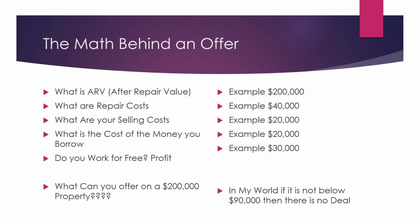And again, just walk through this math again, rewind the video, right? What's the after repair value? What's the repair cost? What's the selling cost? Do you expect your money to generate a return? And then what's the profit that you expect? So again, we walk through all of that. And then if you just add up all the cost, 40 plus 20 plus 20 plus 30, you'll pretty much realize that there's $110,000 you need to subtract from the after repair value. So again, the highest I would offer in this example is 90 grand.